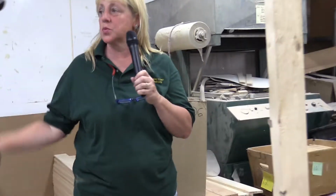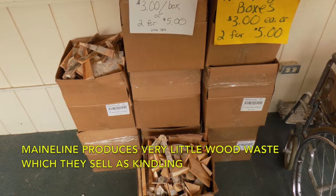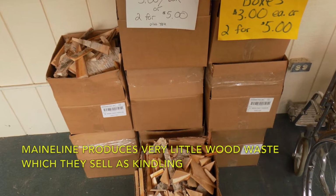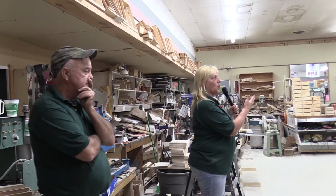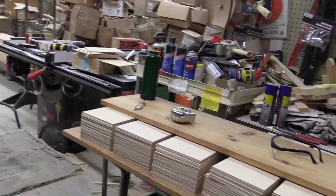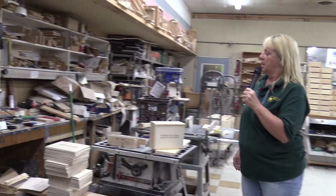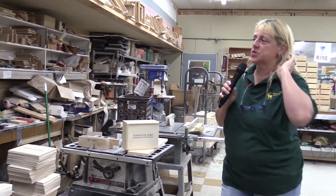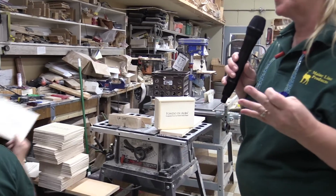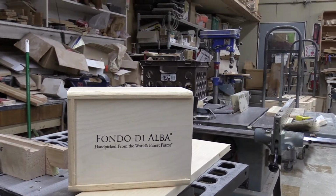From here, we go to where Rick does most of the cutting of all this wood that gets cut into the pieces we need for the boxes. Most all of the boxes and crates you're going to see from here forward, all those pieces are cut right here, pretty much on this table saw. The boys have table saws here that they use for their birdhouses. Right now we're working on a 500-piece order for truffle boxes for Sid Wainer. That's the box complete.